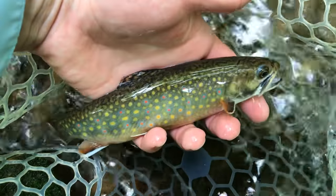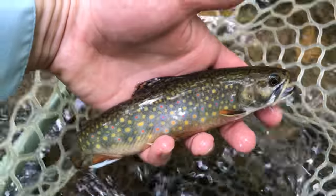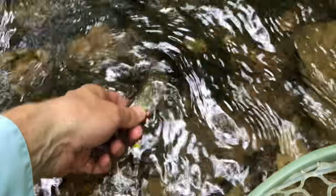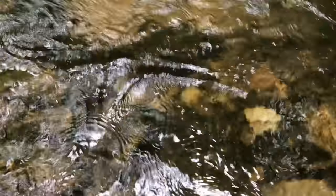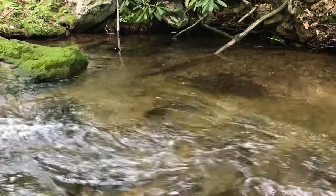This brookie was pretty energetic. Hanging right there in that soft spot behind that green rock.